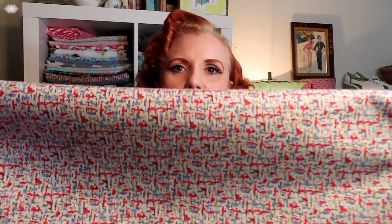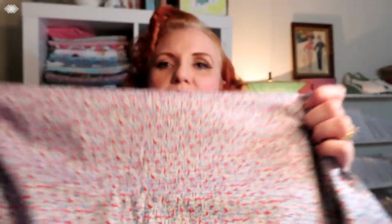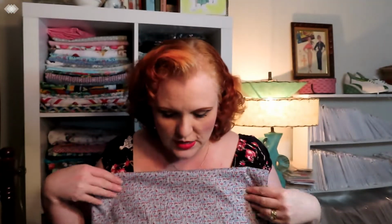I'm not seeing it right now, but this one I have a little more yardage of. Not sure if it's enough for a dress, but the design reminds me of old linoleum. This one is red, blue, black on a grayish white background. Close up of that. This is one of my favorites, definitely an old vintage 1950s. Narrow, probably about 33 inches wide. Okay, so that is number one.